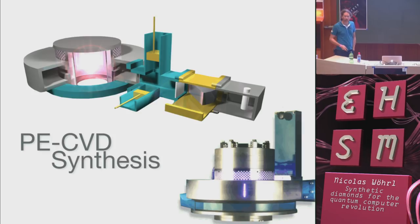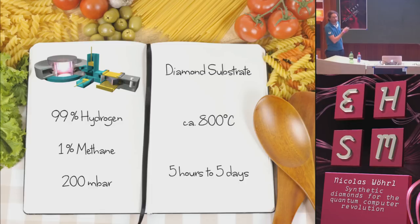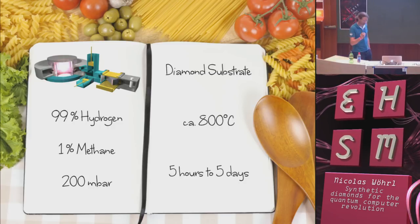So I promised you the recipe for diamond. Here it is. You need your microwave. You need 99% hydrogen. Well, you don't need the microwave. I just told you, you also could use this hot filament approach, this light bulb approach. You need 99% of hydrogen, 1% of methane, not too much methane, 200 millibar, so a little bit below our ambient pressure. It works like a charm on diamond, so it would be good if you have a diamond substrate, but it also works on silicon or other metallic surfaces. But if you really want to grow single crystal diamonds, like I will show you in a couple of minutes, then diamond substrates would be nice. 800 degrees temperature, so the substrate really needs to be hot. And then you need time, 5 hours, 5 days, whatever amount of diamond you want to make in your kitchen later this evening.